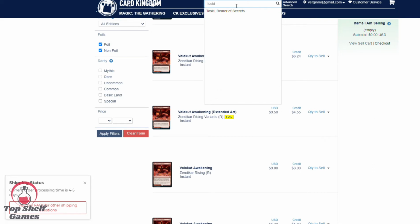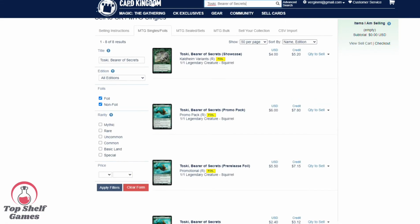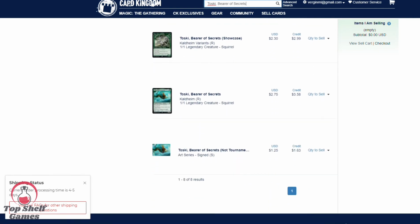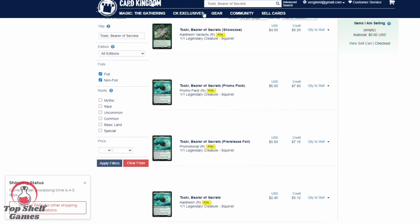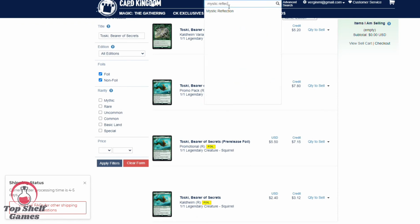And we're going to check this against a couple of other cards too. So let's punch in Toski. And we've got 275 there. Keep in mind, this was only released back in February in Kaldheim. So it's not had as much time to increase in price that Valakut did. 176 there. And let's look at Mystic Reflection for good measure.